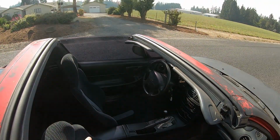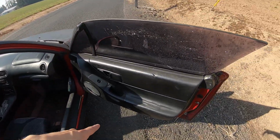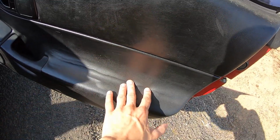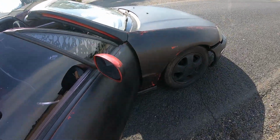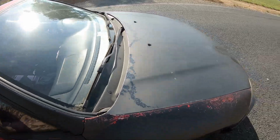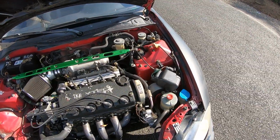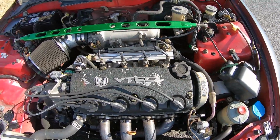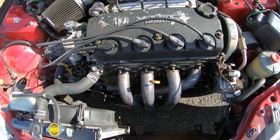But for the most part, it's got the black interior, which is really nice. I really like how that looks. It does have the typical door wrinkles, which is something that's very common on these cars, which is not a bad thing by all means. As you can see under the hood, VTEC D16Z6, so that's always a big plus.